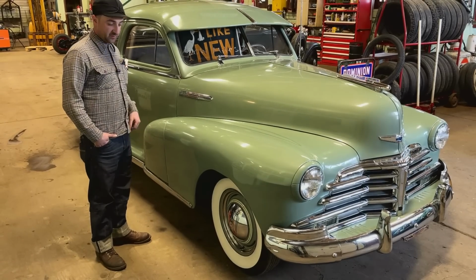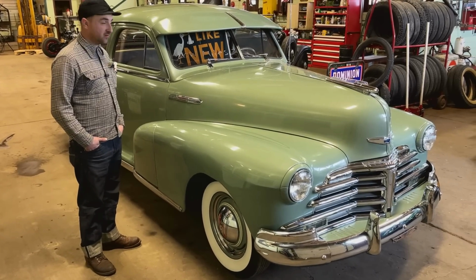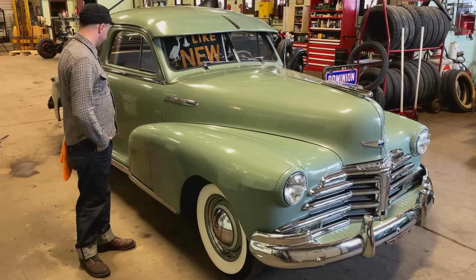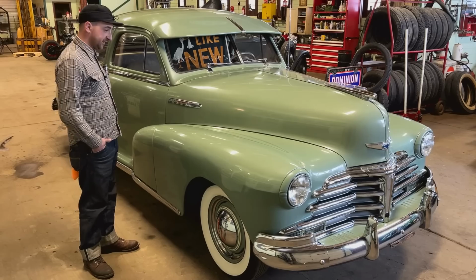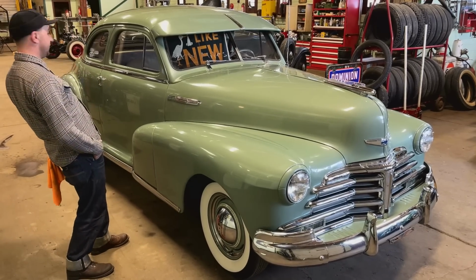Everybody's been involved in this, hey? Oh yeah, and it's just amazing for interior, exterior, drivetrain for a car to survive this well. Cassie and the kids gave it the last detail yesterday, so it's looking pretty darn good.